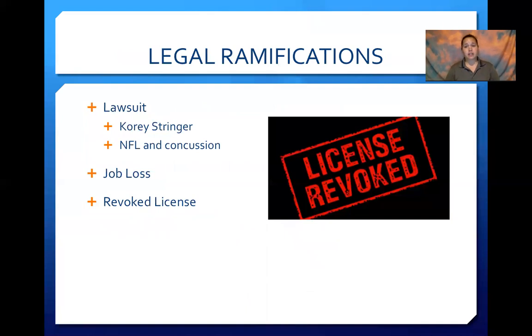And then legal ramifications. If athletic trainers step outside of their scope of practice, outside of their practice act, they can be subject to lawsuit, job loss, or even a revoking of their license. A lawsuit makes sense in cases like the Korey Stringer case, where a football athlete was dehydrated and went through heat stroke, and the athletic trainers did not treat him to the best they could, and he wound up dying. Next, it's still understandable for the NFL and the concussion allegations that are going on. If the NFL athletic trainers are not managing concussions appropriately and allowing these athletes to play, even though they should not be playing, it is understandable why there are lawsuits coming up.